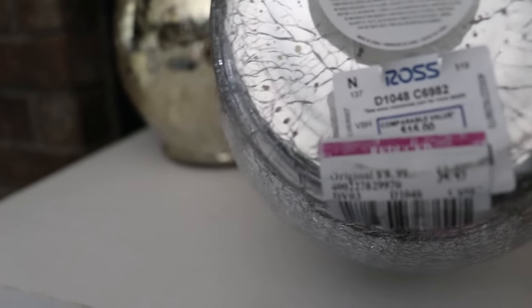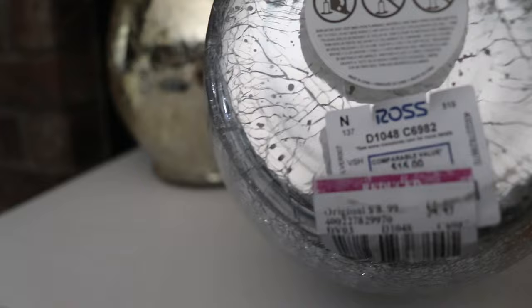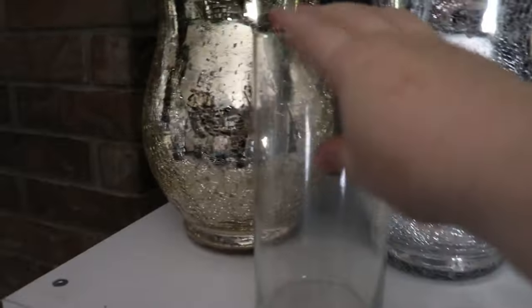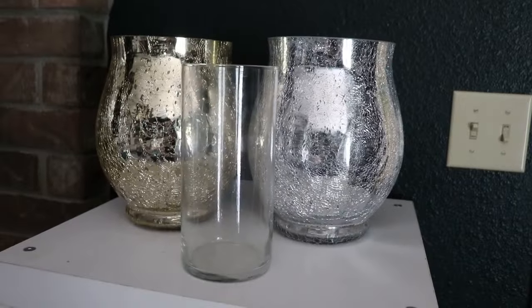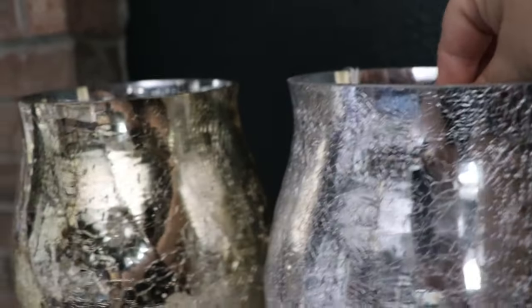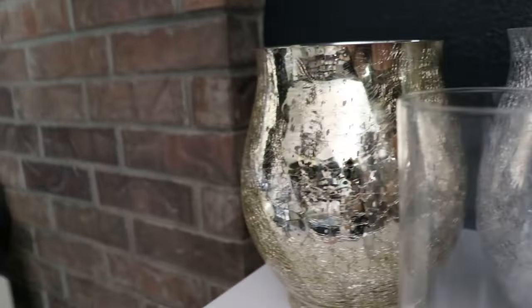And I think they're pretty how they are, with the little cracks, but one's gold, one's silver, and the sheen is not going to go with a moody room. So this is a Dollar Tree cylinder vase that I'm just trying to show you the size difference of. And the cylinder vase actually fits inside. I'm just showing you the size there, but I'm not going to use it like that.